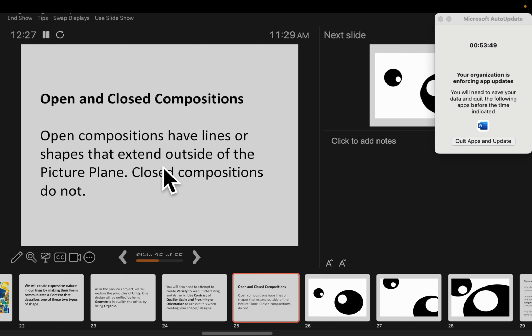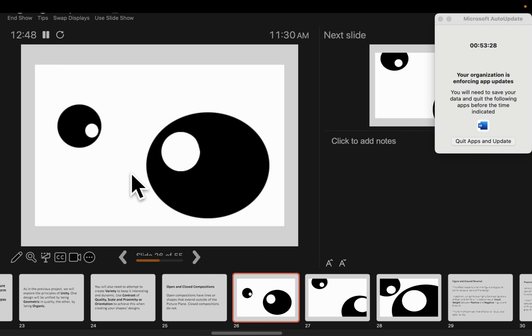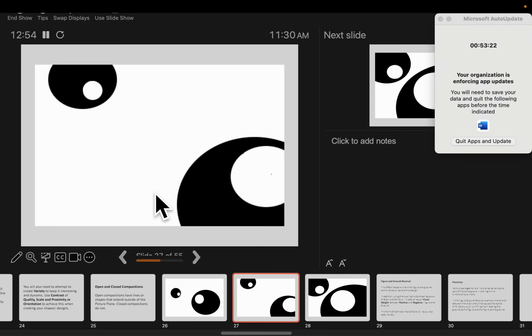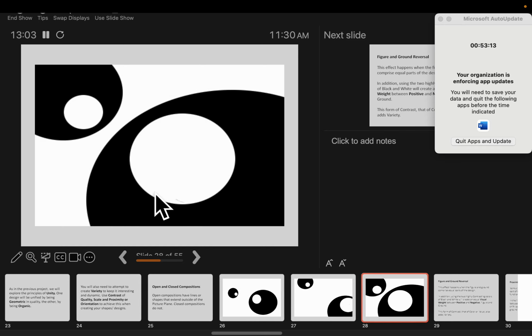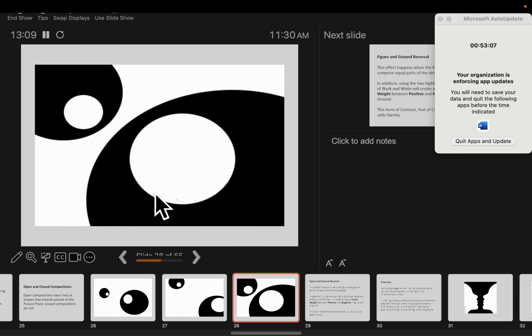Now, in this project, we're going to move from kind of free-for-all compositionally into more specific types of composition. In this project, we'll be having an open composition, the other type being a closed composition. So this would be a closed composition where everything's contained within the picture plane. This would be an open composition because things are being cropped by the edge of the picture plane. Now, these are not examples of this project. They're just examples of closed versus open composition. Is that clear to everybody?